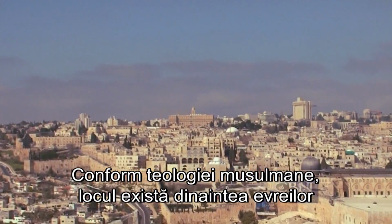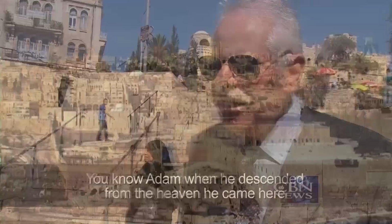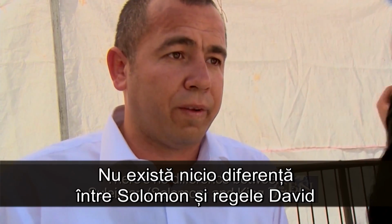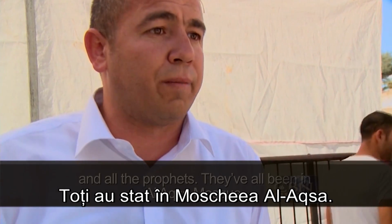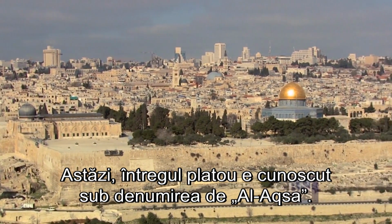In Muslim theology, the site precedes the Jews and goes back to creation. You know, Adam, when he descended from the heaven, he came here and he prayed here. No difference between Sulaiman and King David and all the prophets, it is all the same. They've all been in Al-Aqsa Mosque. Today, the entire plateau is referred to as Al-Aqsa.